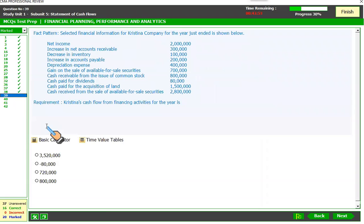Now, this is a good question. As I said, you are going to get at least a couple of questions on the cash flow statement for sure. That's the historical record, because it is a very important topic from the exam point of view, and professionally also, when you are interviewed, or when you're writing a test for a job, this area of financial reporting, the cash flow statement, invariably is a part of your test. So make sure you understand it well.